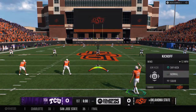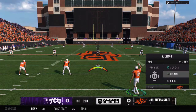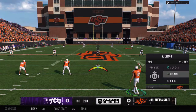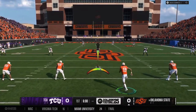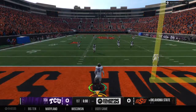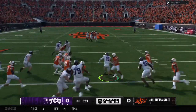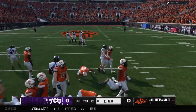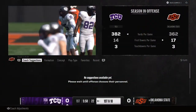Started. Fielded in the end zone. It's House. Pulled down at the 18, and the decision to bring it out of the end zone was not a good one.